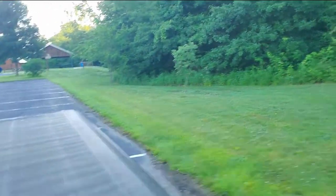We're at the release location. Nice little park. I got a question for you trappers out there. Do raccoons find their way home? Also, how can you tell if it's a male or a female? Let me know down in the comments below if you can tell just by looking at them if it's a male or a female. Alright.